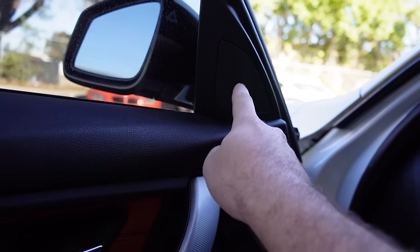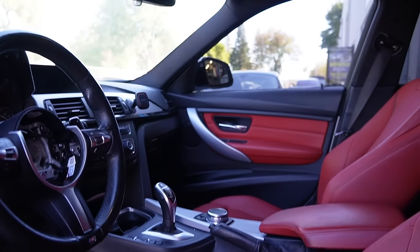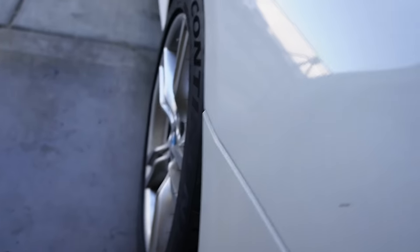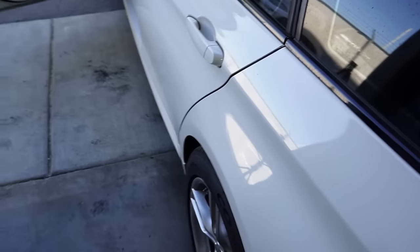We're probably gonna have to hit up Beamer Tech, figure something out for that, because all these speakers are blown. So yeah, that's one of the negative things. The other negative thing with this wagon is the rear suspension. I don't know if you guys can hear it. Yeah, that does not sound good.